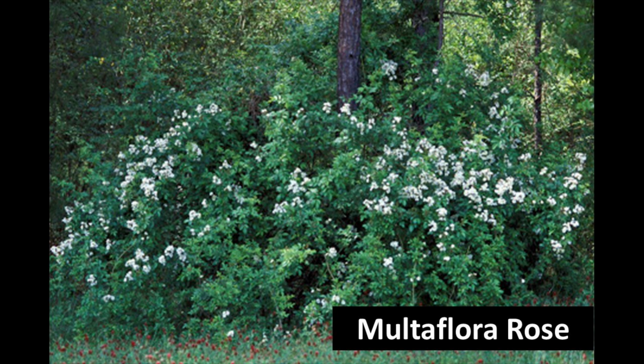Multiflora rosa has grown. A lot of people think it's a wild rose bush, but actually it killed our native wild roses by just kind of choking. It grows crazily. Somebody brought it over as a decorative plant, and it just grows out of control.